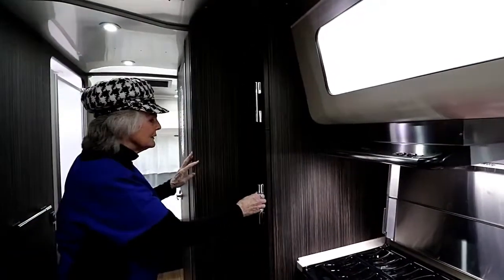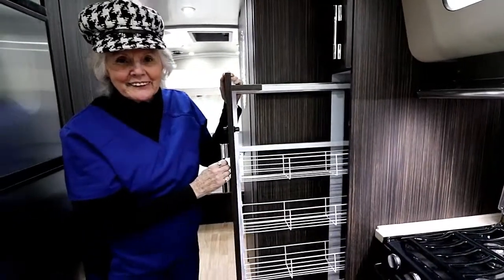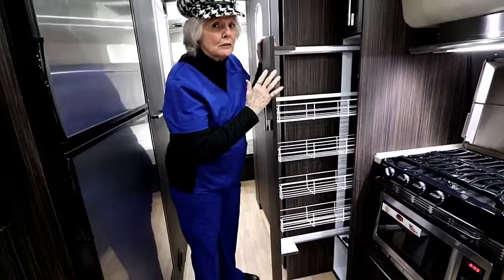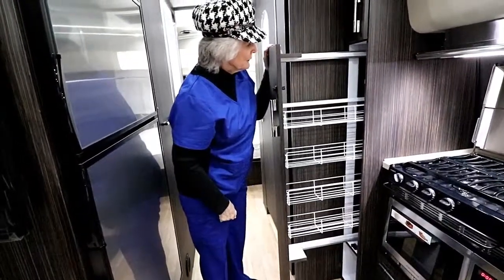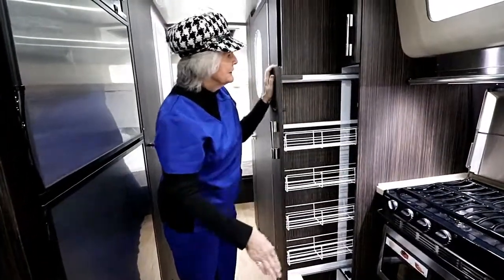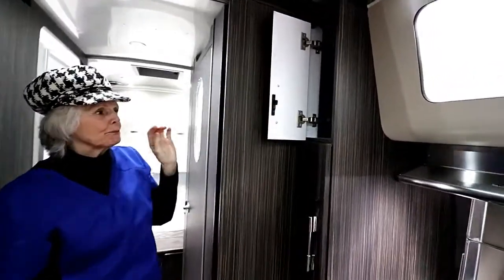Come through here and look at this. What about that? Isn't that fantastic? To keep all your spices, canned goods, all of your products that you're going to cook with. That is really a handy place right by your stove where you cook. And then you have storage up here as well.